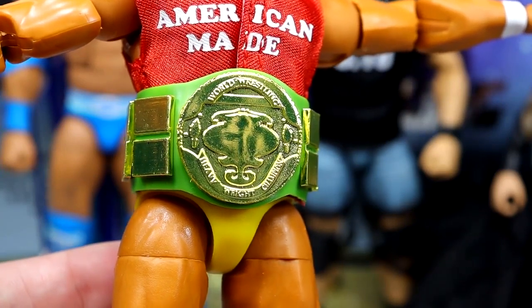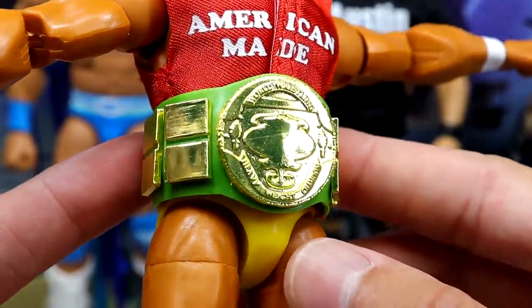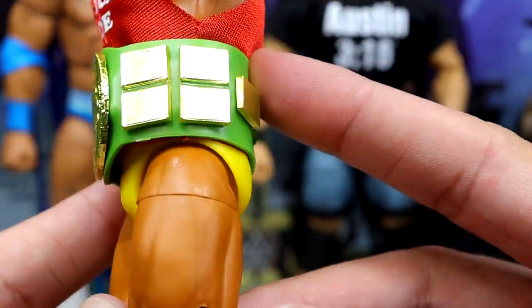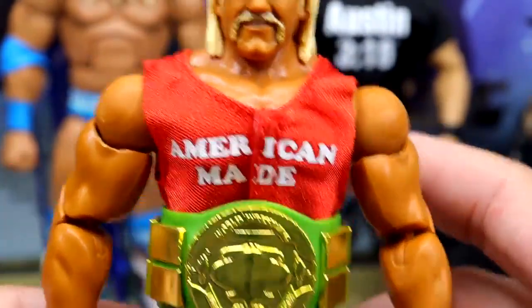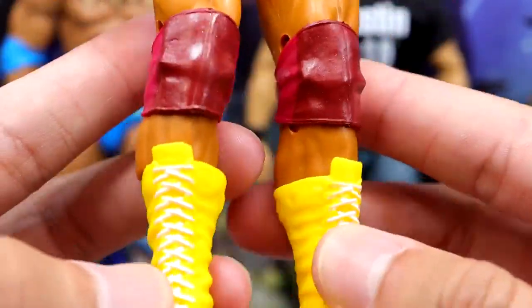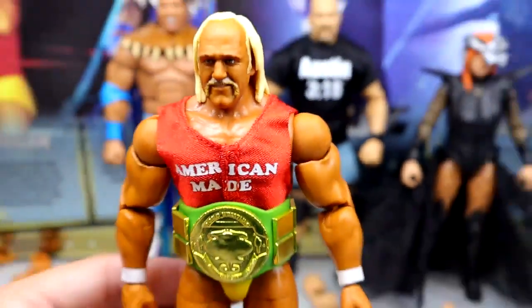Mattel has knocked out so many championships, and to add this one is really cool. It looks good. You got the thin green strap in there, but underneath, this is the exact same Hulk Hogan we've seen quite a few times. He's got the yellow trunks, red knee pads, yellow boots. You guys know how it is. White wrist tape. This is a run-of-the-mill Hulk Hogan.